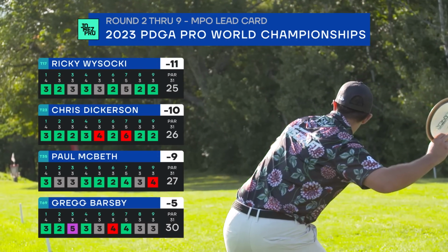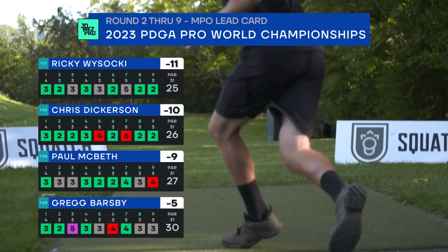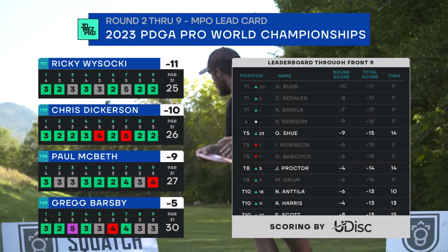We're seeing the guys who are experienced doing some experienced things. Ricky Wysocki out there getting on a little bit of a roll. This is the course where he has really done well in the past. I mean, he's just flourished here in Vermont. He's won this event a couple of times, and he is off to a hot start. 6 under is really good.